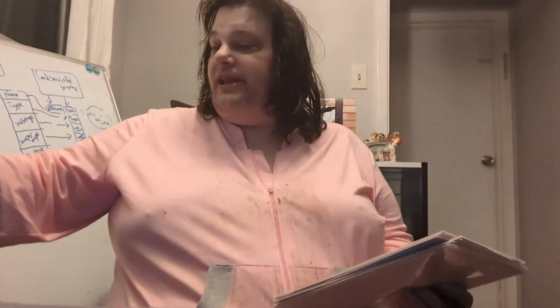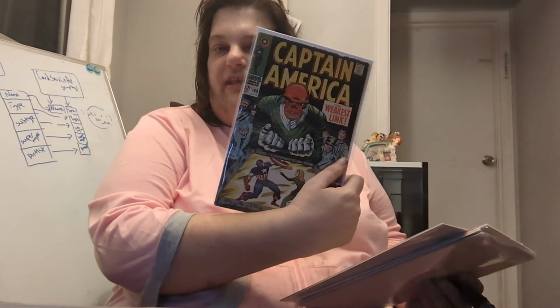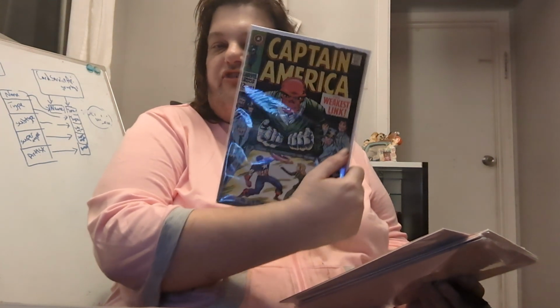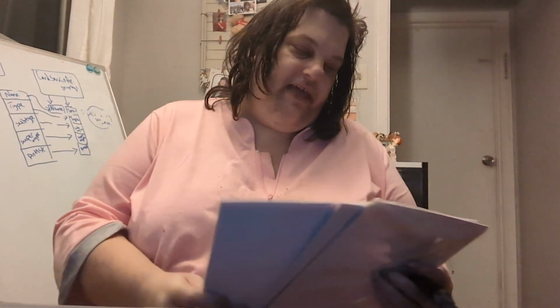I'm not gonna lie, the next one I bought because it's a cool cover, and also because it's an early Captain America, and it's after his 100th issue, and it's just a cool, iconic cover that would make a great addition to the wall. And then I picked up some more comics, just coverless.